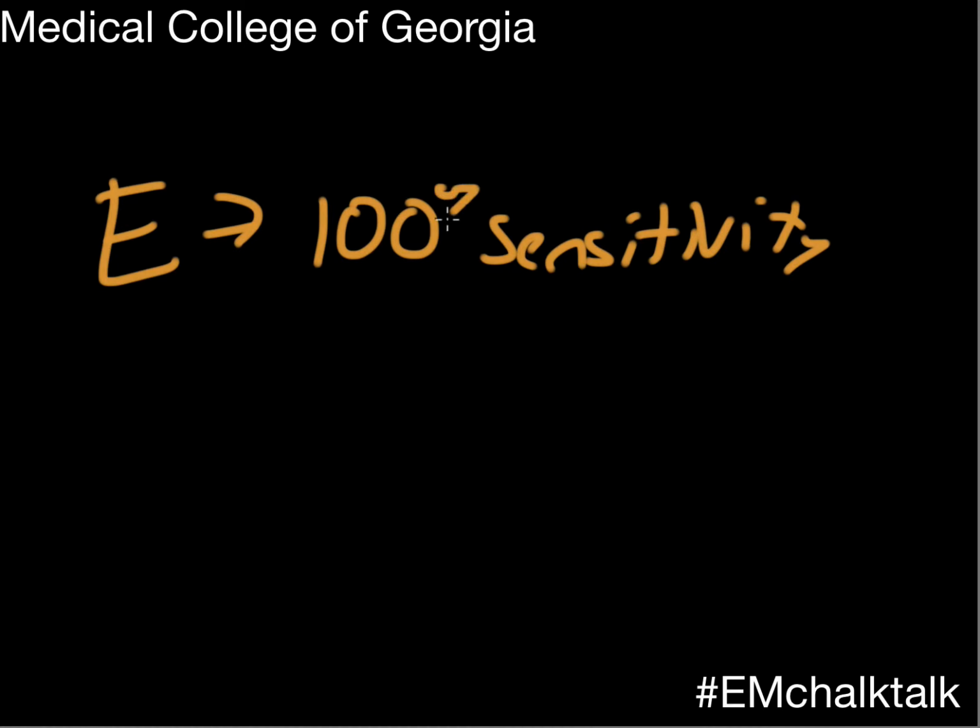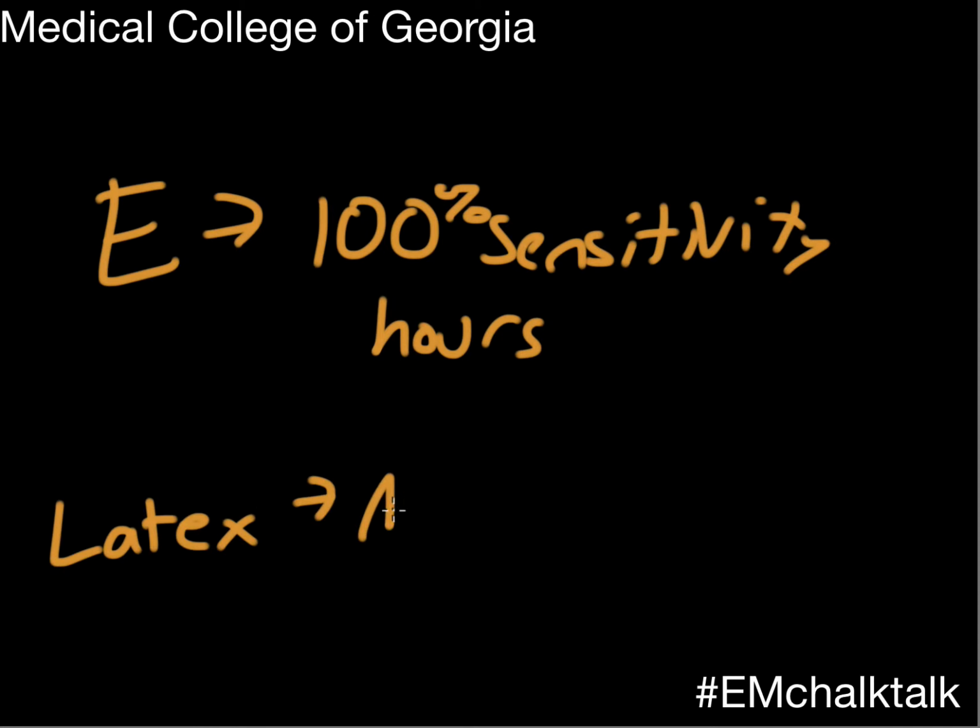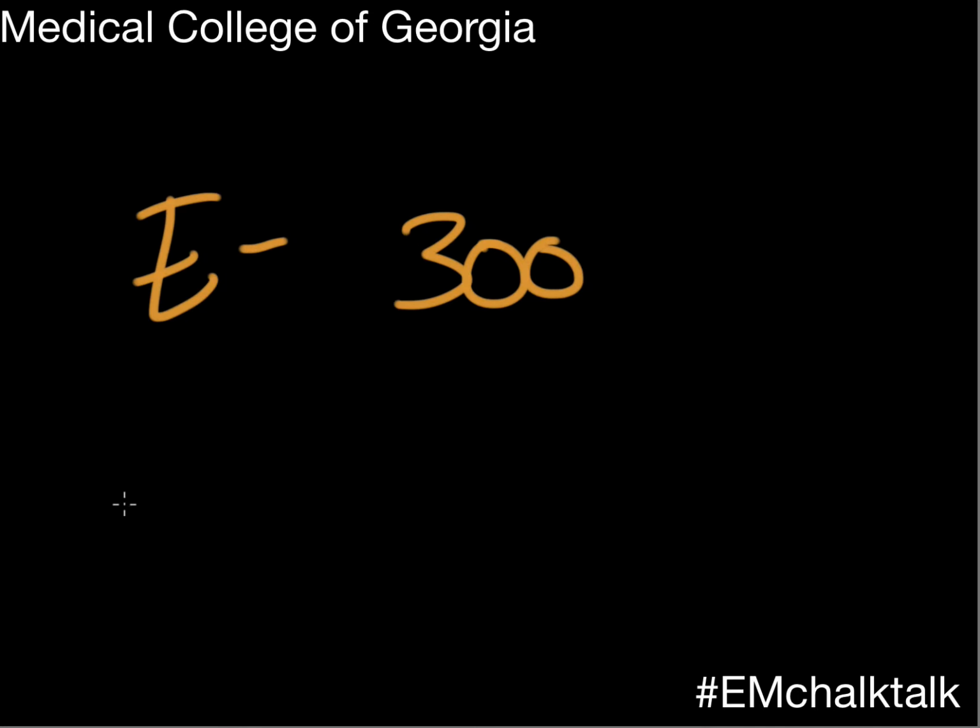The latex agglutination was not as sensitive and had a higher specificity, but was more useful in particularly our setting, the ER, when we need a result as soon as possible. But either way, they were both shown to be useful in ruling out PEs, and that's basically the long and short of it. And what was the level for those? The ELISA was 300, I believe, and the latex agglutination was 500.